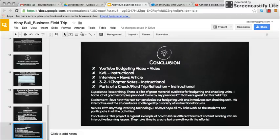So that's really nice. My nerves: with anything involving technology, you always hope your links work and that students know how to utilize and navigate Google Drive and make sure they know how to make their own copy. I think I have the instructions laid out pretty easily, but I just want to make sure that everything works and is efficient for the students. And in conclusion, this is a great example of how to infuse different forms of content reading into an interactive learning lesson. Although this took a lot of time to create, it is well worth the effort, and students will actually gain a lot of knowledge from going through these literary text units.